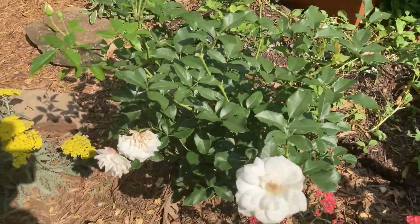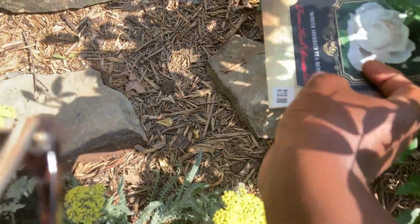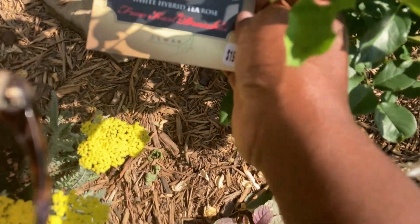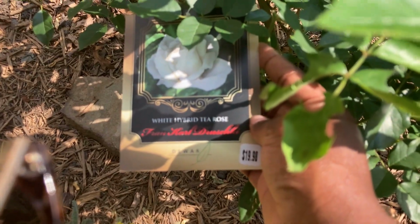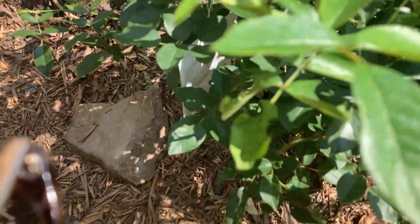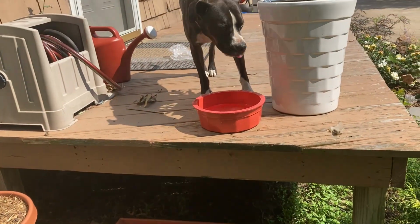Here is a white rose. I leave the tags on them so I can know what they are. Frau Karl Druski. It's a tea rose. It's my dog drinking water in the background.